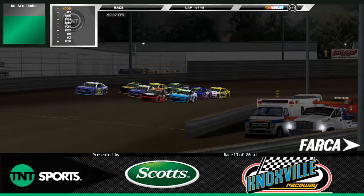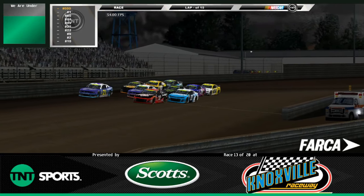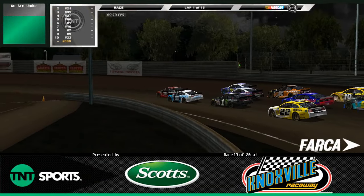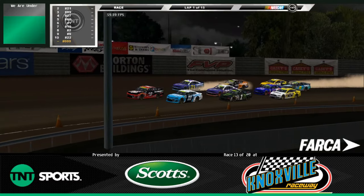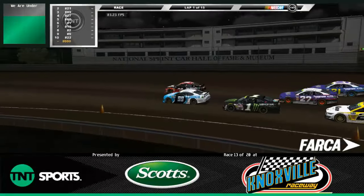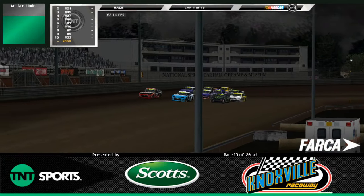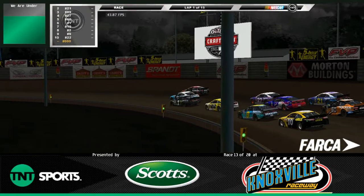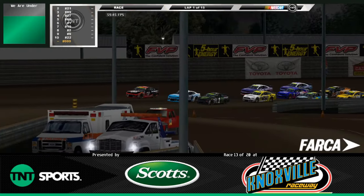And then only one Ford in this lineup. Yes, best in the world, Brad Smith, had a very good run last week at Talladega. So as we see there, he runs from dead last to a top 5 in one corner. Wow. Very impressive move there.